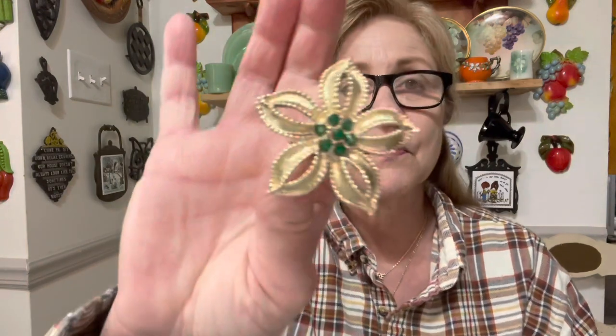And then I got this. I thought that was pretty as well. There's no markings on it. This one might be a Bow Jewels. I'm not sure. It's made like theirs are. So that's everything that I got at the Sanborn Mill.